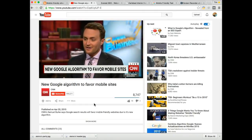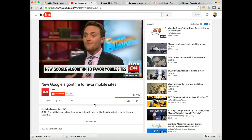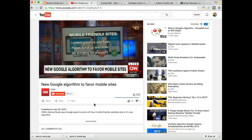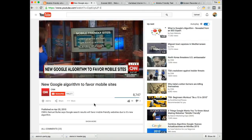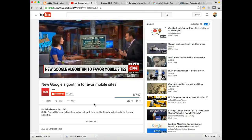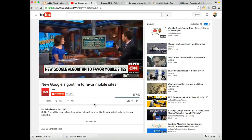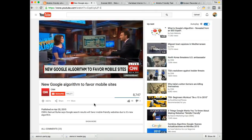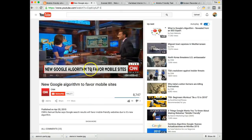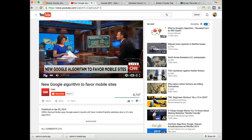So really, what constitutes a good mobile site? They have three criteria for it, really, if you break it down. Number one, they say limited amount of graphics and Flash. Flash are those highly designed, beautiful animations that take a long time to load. So they don't want those on mobile. So that's number one. Number two, pages that scroll up and down. Think about how you use your mobile device, Paula. Use your thumb to go up and down. No scrolling left and right. That's desktop, and they want mobile. I like the flashy graphics. I don't know what they're trying to.